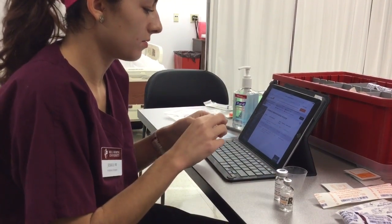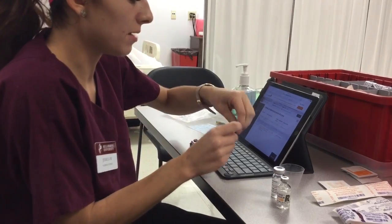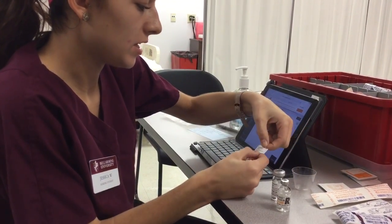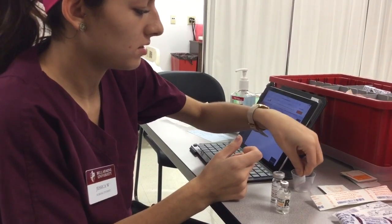So now we have clopidogrel, 75 milligrams oral tablet, and we'll put that in the cup to take to the room, and also check to make sure that it's not expired, and it's not, and that the package is intact.